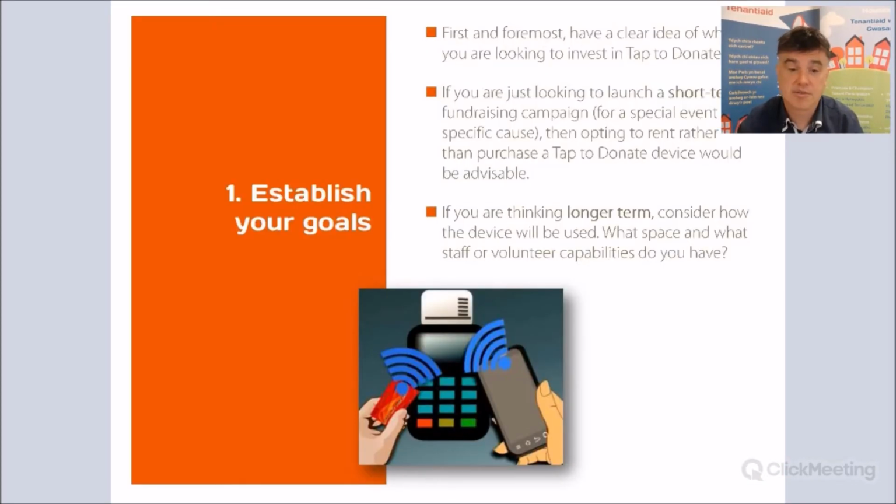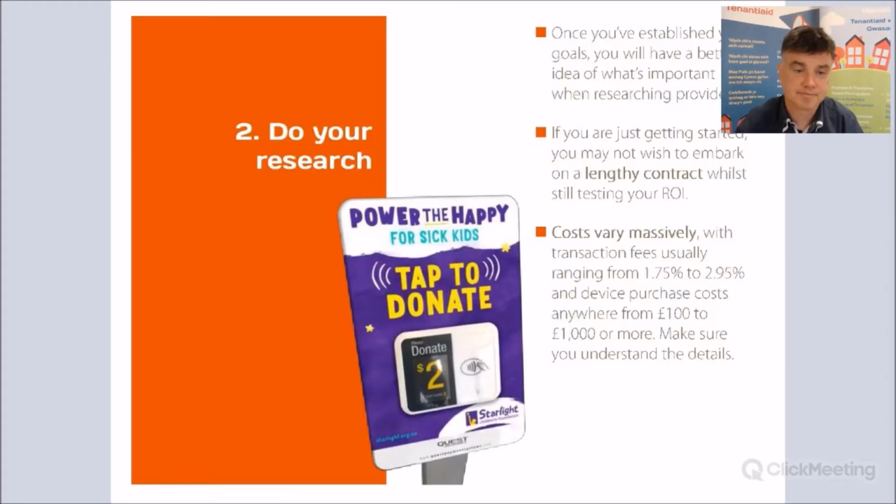So in terms of getting started, I won't keep you much longer. You've got to establish your goals. What are you looking to do with this? Is it a short-term fundraising campaign like the guide dogs? You might be better off renting a unit, versus a standalone in Durham Cathedral. It's permanently there, therefore you're probably better off buying the unit, spending a bit of cash on it, making a nice unit, and it can stand there for years until whatever technology comes along next.